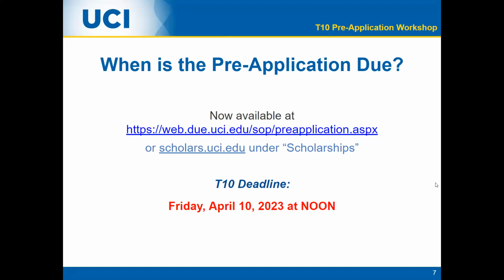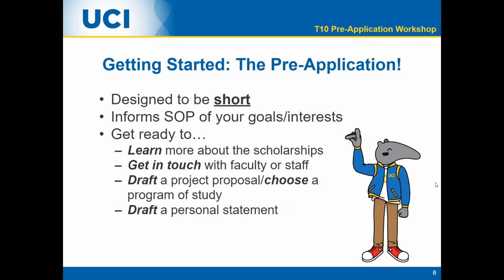So here is the pre-application, and it's a short, simple form just to express your interest in applying for our office. This is where we look at you more as a candidate. We ask you if you have any leadership experience or any study abroad experience, anything like that. And it's just to let our team gauge what your academic and career goals are. So if you want to go to grad school, or if you want to do a fellowship or anything like that.